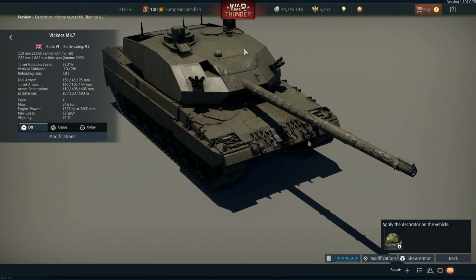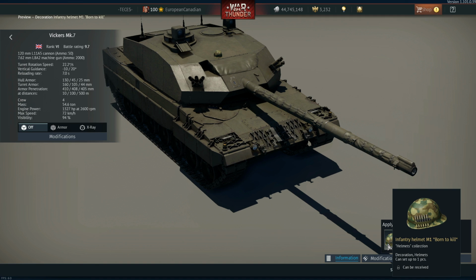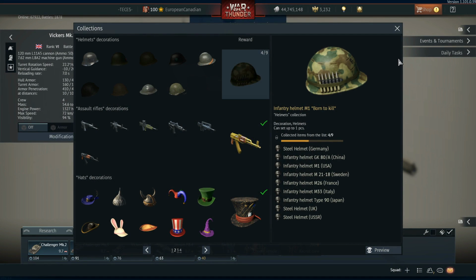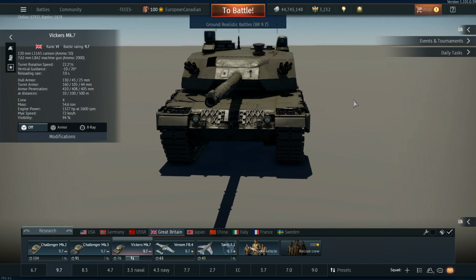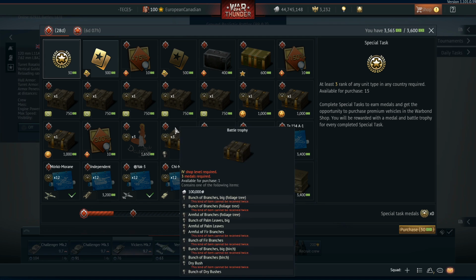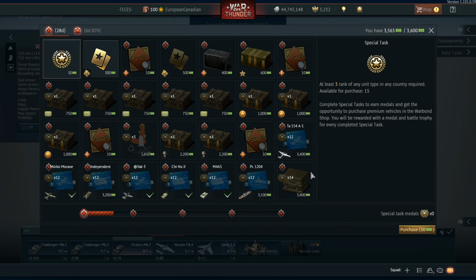It has Born to Kill on the front of it, and it also has the wonderful little munitions on the side. So yeah, they've actually made certain items in the Warbond shop a little bit more worth it, which I think is pretty cool. But anyway, let's get into the Warbond shop itself and see what is on offer.